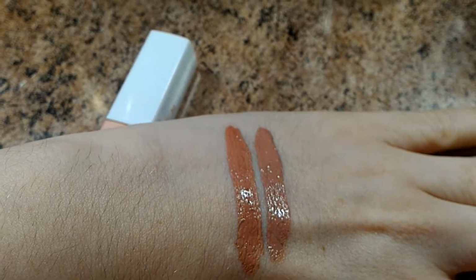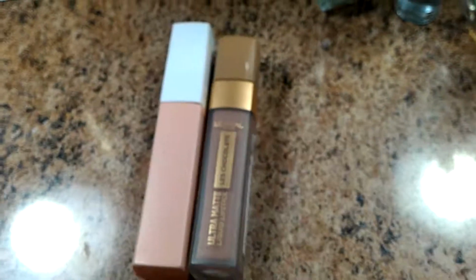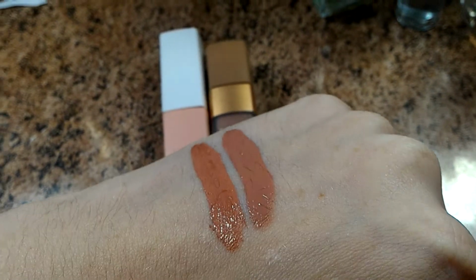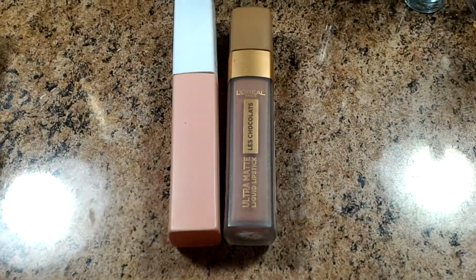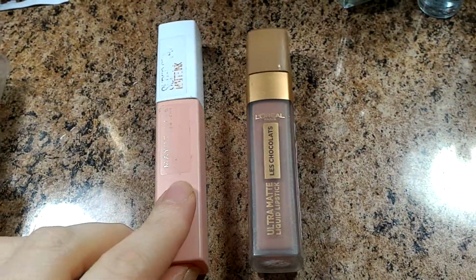The left, that is this one, I just put them like this. There you can see this is a bit more peachy, but when they are dry they look exactly the same. This one smells like chocolate, this one smells like vanilla, so I cannot be more pleased, but I have a backup of this one.